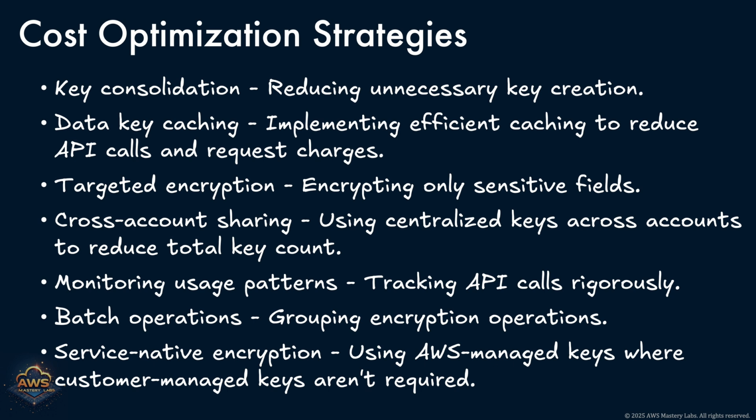Always keep an eye on API usage patterns. Use CloudTrail or AWS Cost Explorer to identify unexpected request volumes or unused keys that can be disabled or deleted. You can also batch encryption operations where possible. Instead of calling KMS for every single item, consider grouping data for more efficient processing. In many cases, service-native encryption using AWS managed keys is perfectly sufficient. These keys don't carry a monthly key charge, so use them where full control or key rotation isn't required.